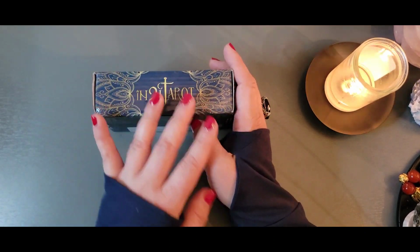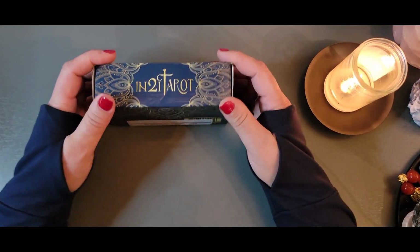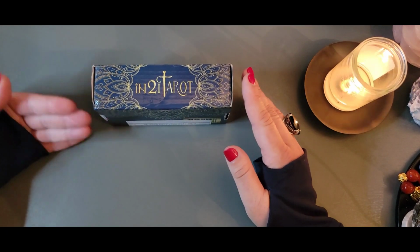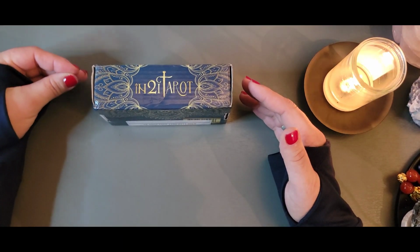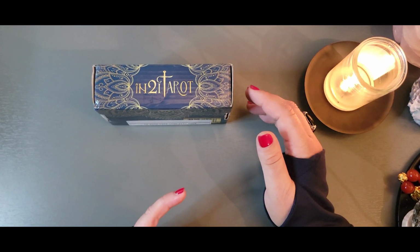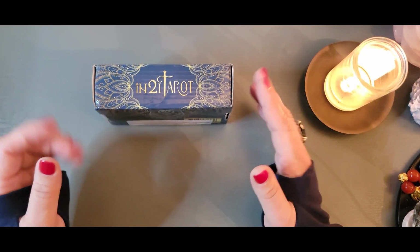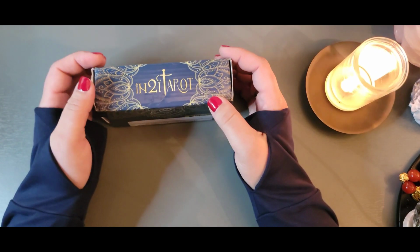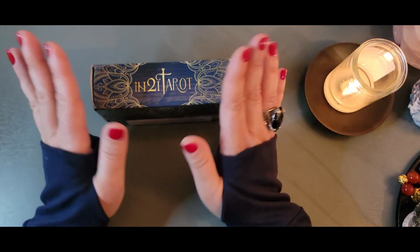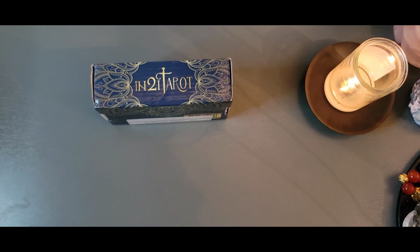The creators of In2It Tarot have a few different versions of this deck. They went ahead and did a two-sided version where they have the cards and it shows a list of the card meanings, like little bullet points. And then on the other side, it just has the image on it, like a flashcard. And then they have the two other versions, which is those two types of images, which is the regular backing of a deck.